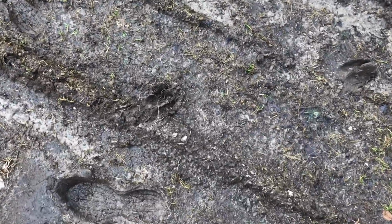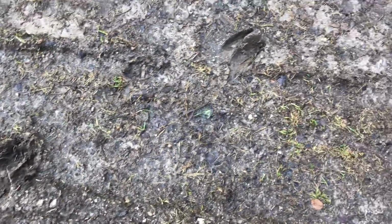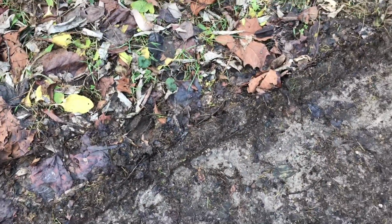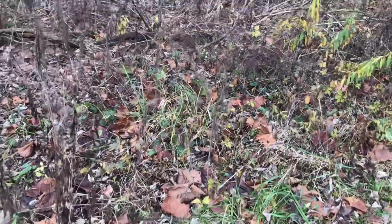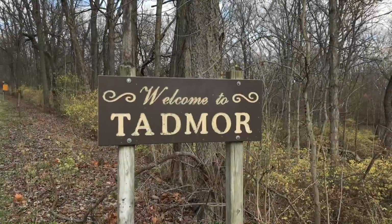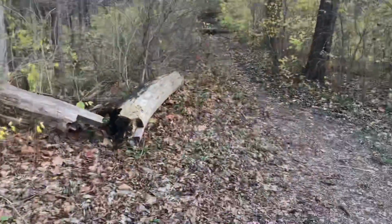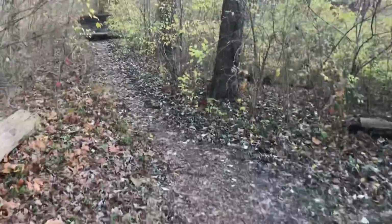I always like to note when we have some furry friends around. These are relatively fresh. I couldn't have missed them by more than an hour or so. Thank you, Mr. Sign. Now we're going to go over to the bridge that we saw earlier.